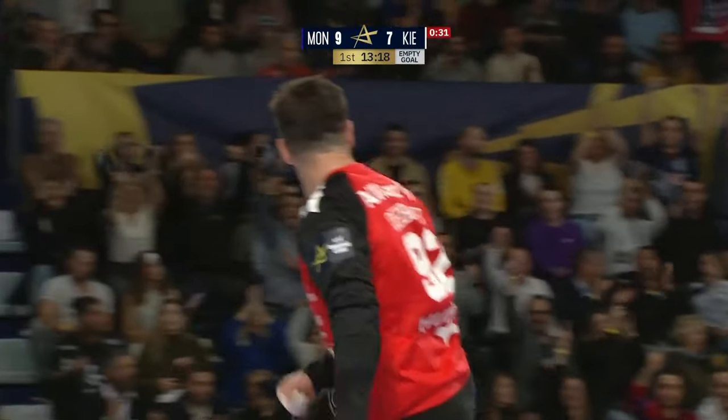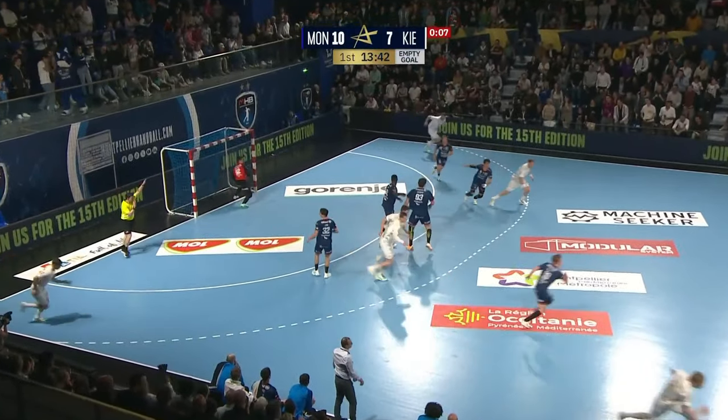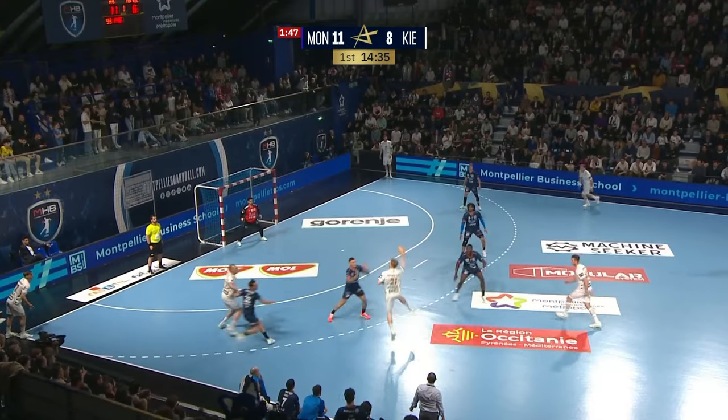He gets it! Remy Debonnet with a scorcher, and saying how much he loves the shootout. As we see, two more goals in the space of just 5 seconds. Bilic down one end and an immediate response from Montpellier. Could get the better of this Kiel side.